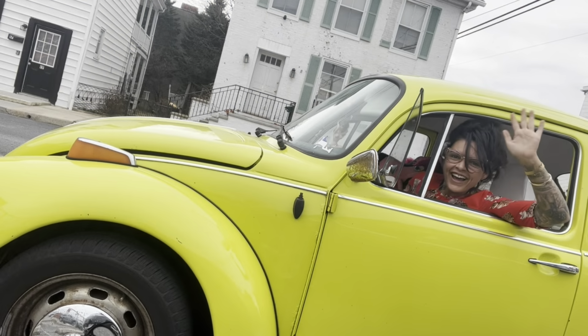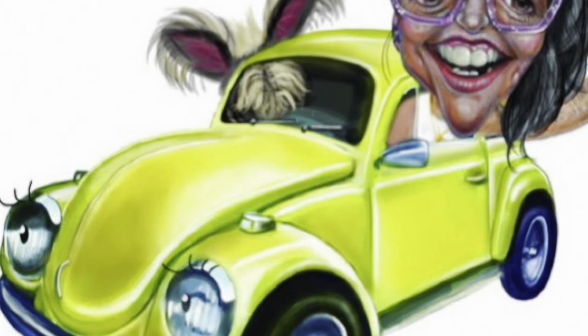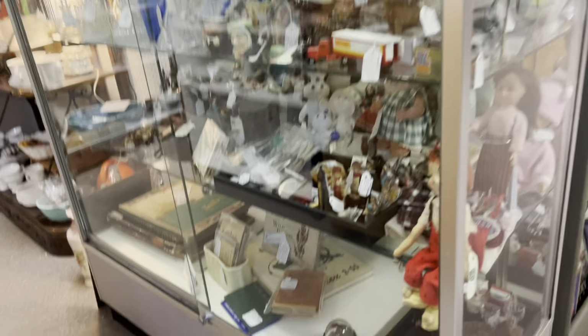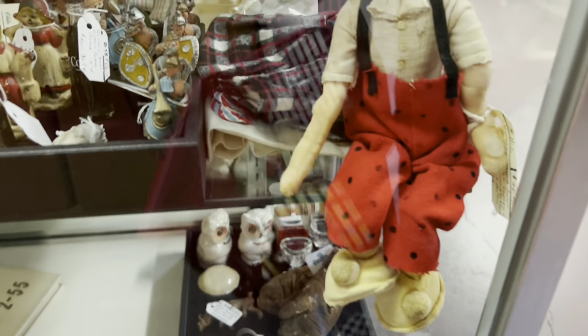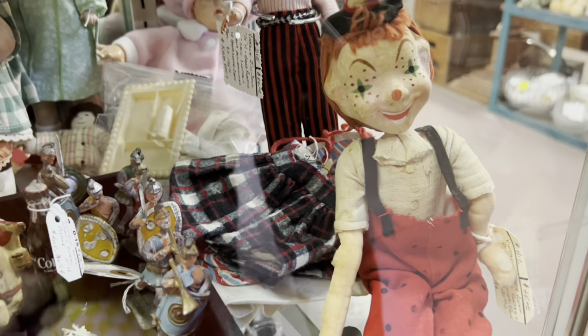I've never been here before. So I'm going to go in. Looks like it's pretty decent size here. I don't think I've had a single day where I found as many spectacular pose dolls as I have. Although the clown is 45.